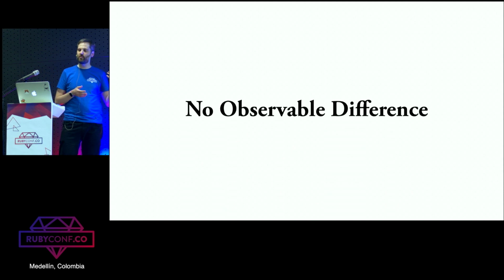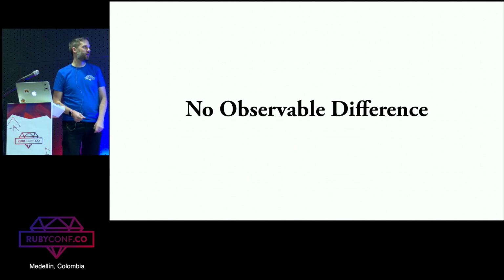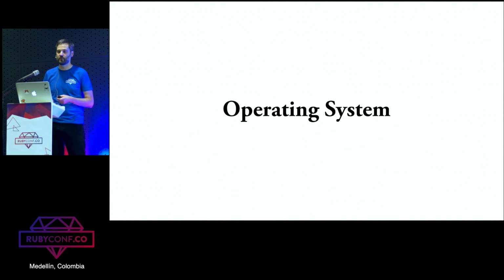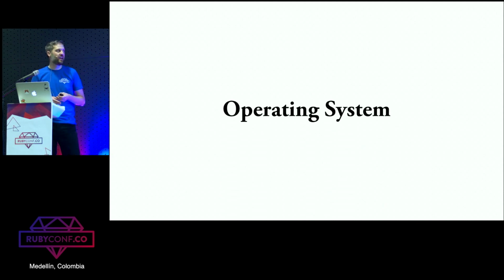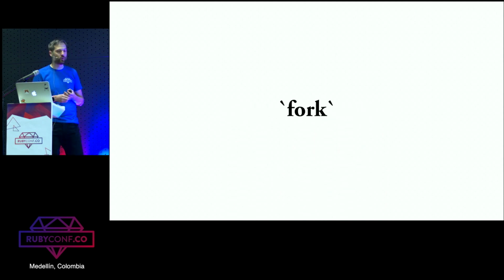Now, this optimization isn't just limited to Ruby programs. We can use it in various places on our machines, and one famous place is the operating system. The operating system takes advantage of this optimization, and it performs it every time we create multiple processes using the fork system call.